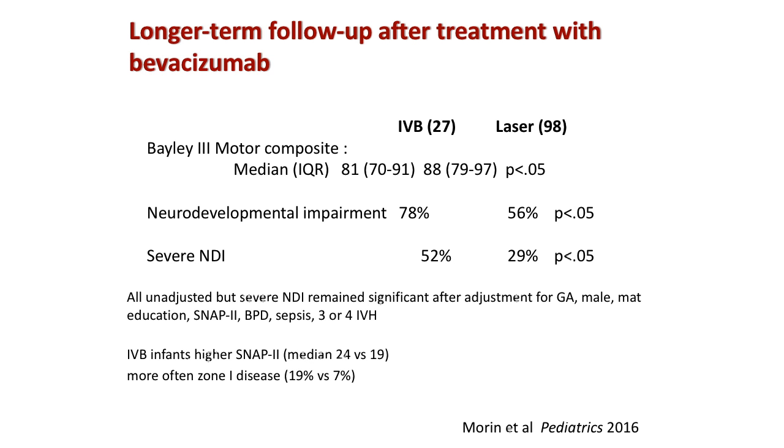Most recently, there have been some reports of harm from bevacizumab. This comes from the very large Canadian neonatal network, where babies treated with bevacizumab were compared with babies in that network who had had laser therapy, and they all had Bayley 3 neurodevelopmental assessment at 18 months of age. And what this slide shows is that babies treated with bevacizumab had a lower Bayley 3 motor composite score. They had higher rates of neurodevelopmental impairment and severe neurodevelopmental impairment.